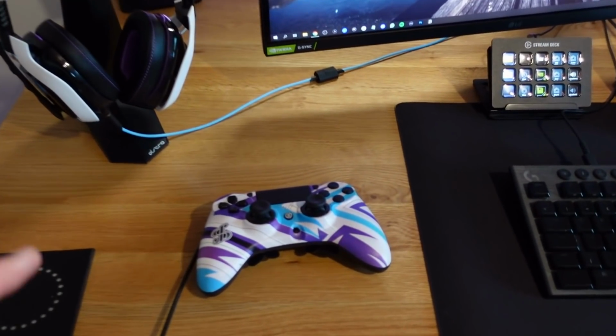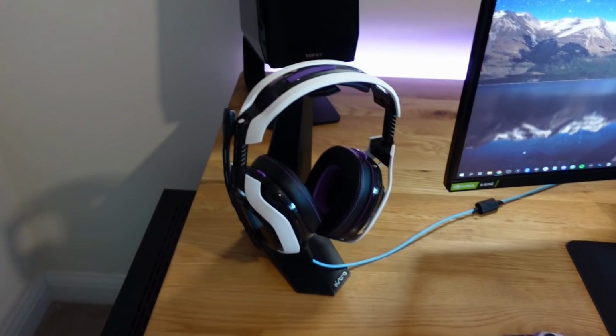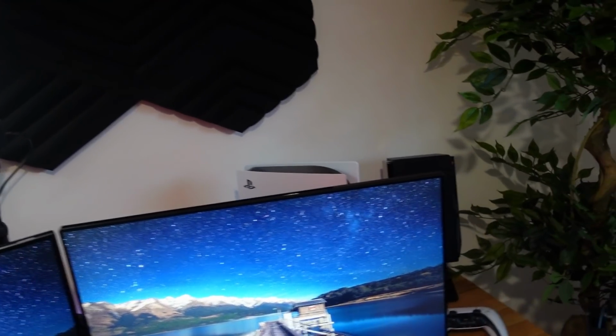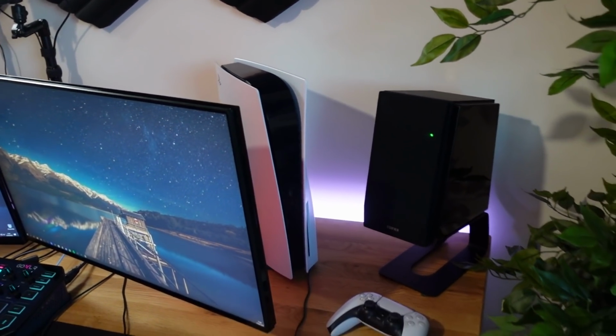Moving over to the left, we have my beautiful Scuf gaming controller, the Spratt design, and then we have an Astro A40 headset, the Spratt colorway as well. Absolutely beautiful. You can make your own. Behind that, we have some speakers that I never know the name of, but they have served me well for many years now, so I can't complain about them. Next to that though, of course, the stunning PlayStation 5.